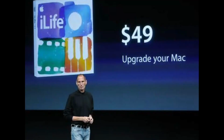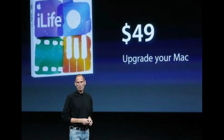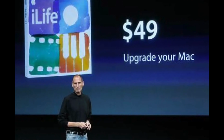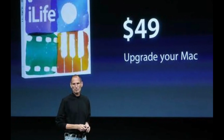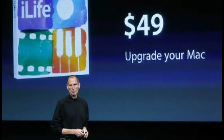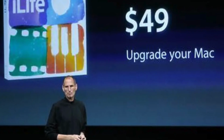iLife is a suite of software applications created by Apple, designed to help users create, organize, and share digital media. The iLife suite was primarily aimed at home users and became a key part of the Mac experience during the 2000s.